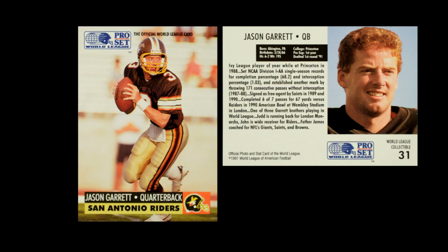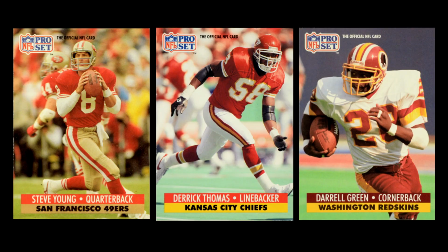And then as I head into the top 3, I land, interestingly, at 1991 Pro Set WLAF. Now, I'm a big fan of 91 Pro Set, not as much as 1990 Pro Set, but 91 Pro Set took the 90 concept and refined it and made a more grown-up card version. The problem is that Pro Set was relying on the NFL for lots and lots of images, which allowed them to select better images for NFL cards.